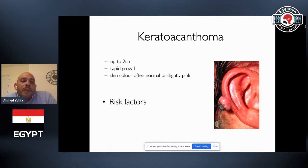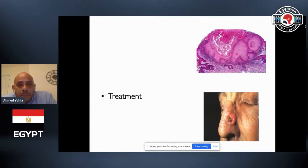Keratoacanthoma, which can grow up to 2 centimeters. It can have a rapid growth, with skin color of normal or slightly pink. This may be triggered by trauma or sun-damaged skin, and it's malignant.